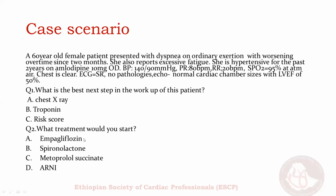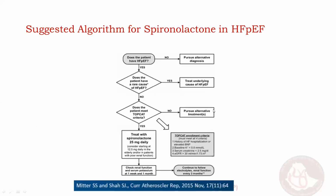The reason is that gliflozins in general work more on the interstitial rather than the plasma volume, so you will be safe regarding hypotension and vascular contraction. Spironolactone is also another option.